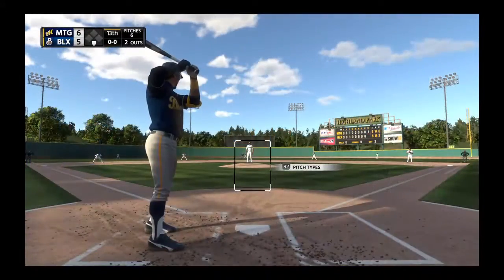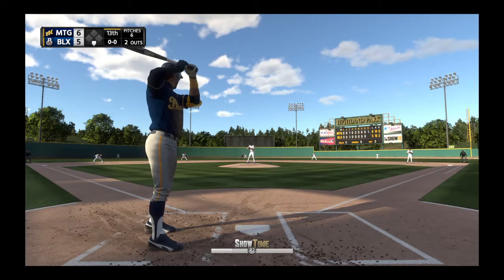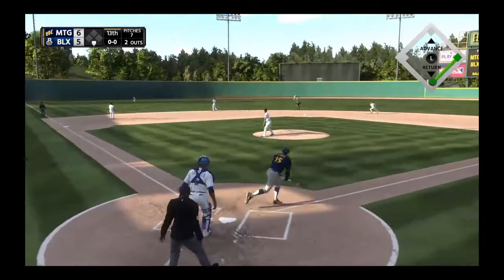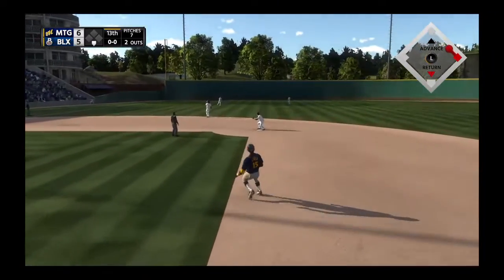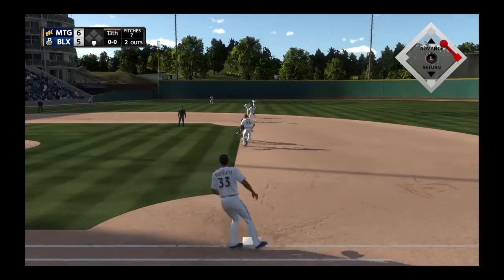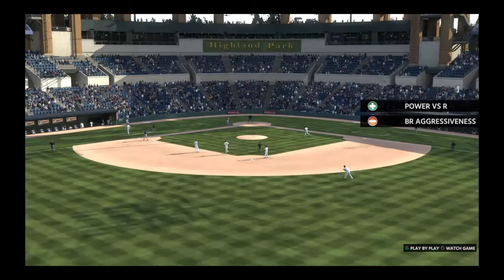Stepping into the box, Earl Lynch. He's looking for hit number 5 in this one right here. Here comes the first pitch. This is line to left. Oh, and this deflects right off him. Now this is cut and thrown to first. And try as he might, he can't escape the tag there, and the inning is over.